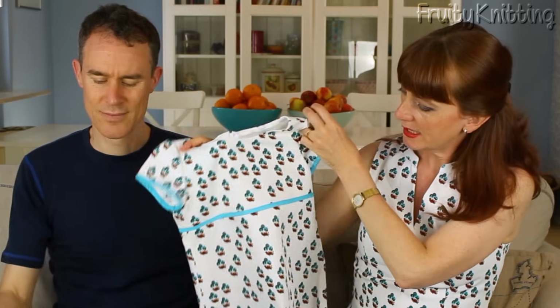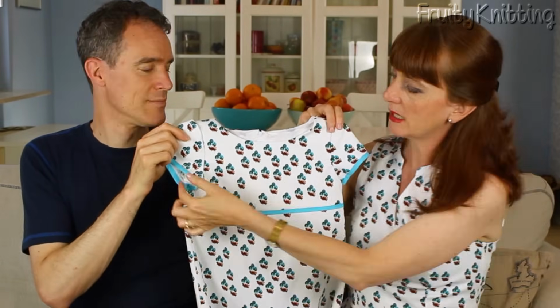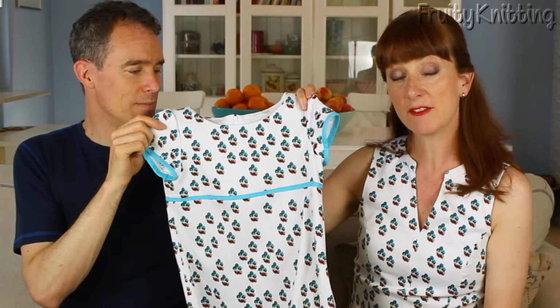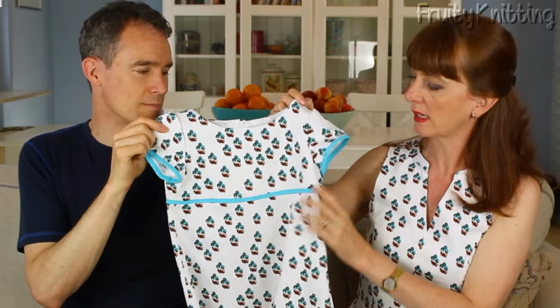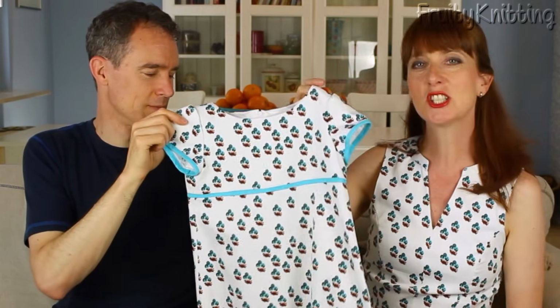I used bias binding instead of ribbon here for the ending because the material is cotton with about 5% elastin, and bias binding also has a bit of a stretch. So it suits it very well. And as well, I was able to get the exact colour I wanted. So I think that's such a cute little dress.